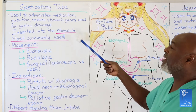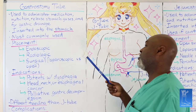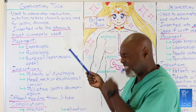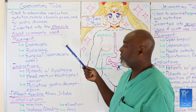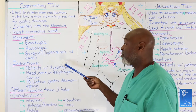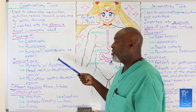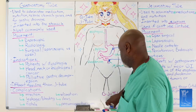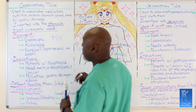Now, that's an important difference because gastrostomy, gastric, stomach. That's why it's called a G-tube, PEG tube, endoscopic G-tube, surgically placed G-tube. The G stands for stomach. It is the most commonly used because it is the most versatile way to feed someone. It can be placed endoscopically, which means in the GI suite, radiographically, which means by radiology, or surgically, laparoscopic versus open in the operating room. All three, doesn't matter which one you do, the importance is to be able to get the tube in the stomach. An endoscopic placed G-tube is referred to as a PEG tube, percutaneous endoscopic gastrostomy tube placement.